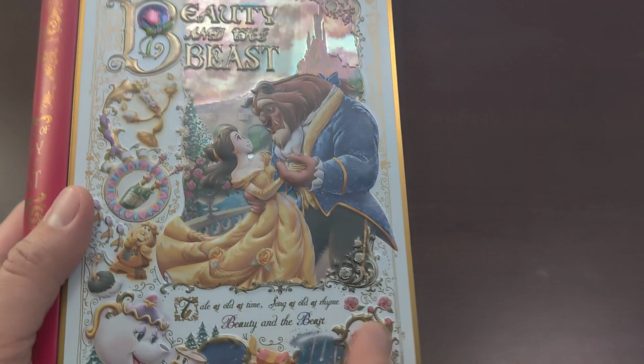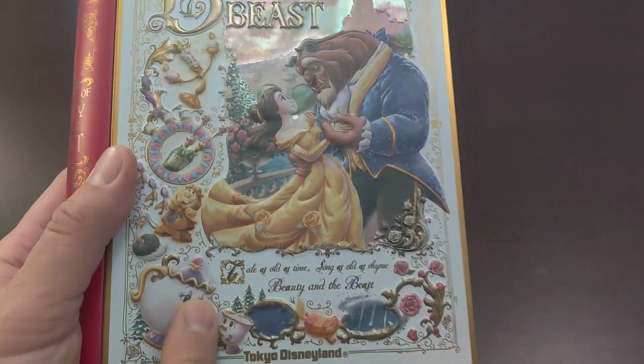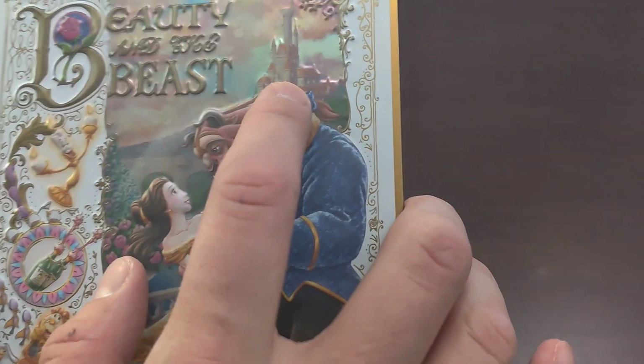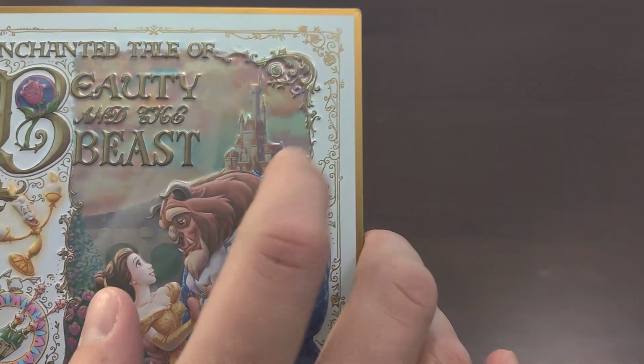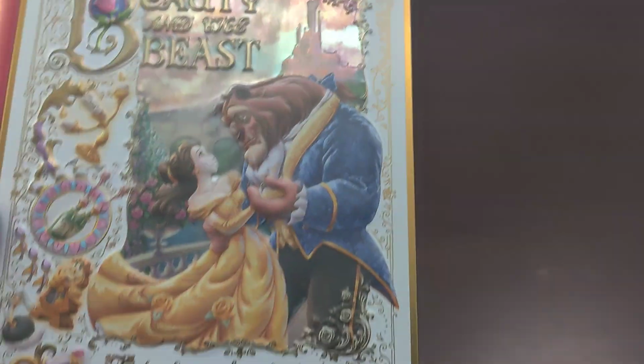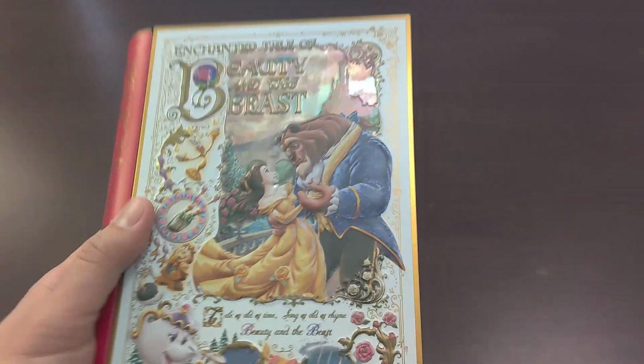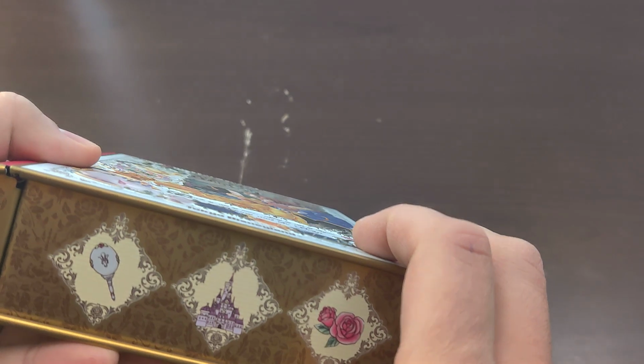Oh, this is at the Beauty and Beast play area, where his castle is, that you can see at Disneyland. I think, yeah, it was Disneyland. So here's the box. It's pretty cool. So it's like embedded, as you can see.